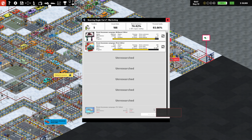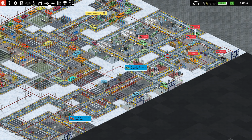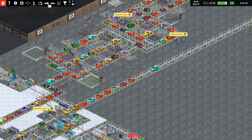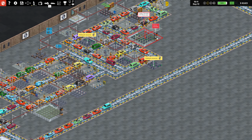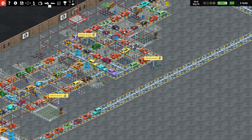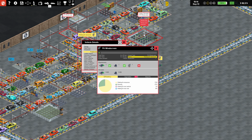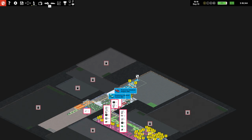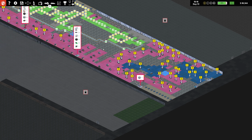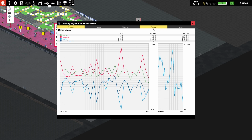Did I refresh any advertising market campaigns? No, not yet, unfortunately. Right, fine. Man, we have a lot of junk. We have a heck of a lot of junk here. Why are none of the windscreens being sent to... Oh, these are imported windscreens. Am I even making windscreens? I don't even know. I feel like that's something that I could very easily not be producing.